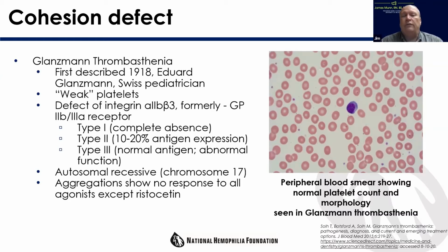This defect was first described way back in 1918 by Edward Glanzmann. He was a Swiss pediatrician who noticed lots of bleeding and bruising in Swiss children. And what he did was he called this thrombasthenia, which is the French term for weak platelets. Again, this is another autosomal recessive disorder. It's found on chromosome 17. So we can look for genetic mutations for this as well.